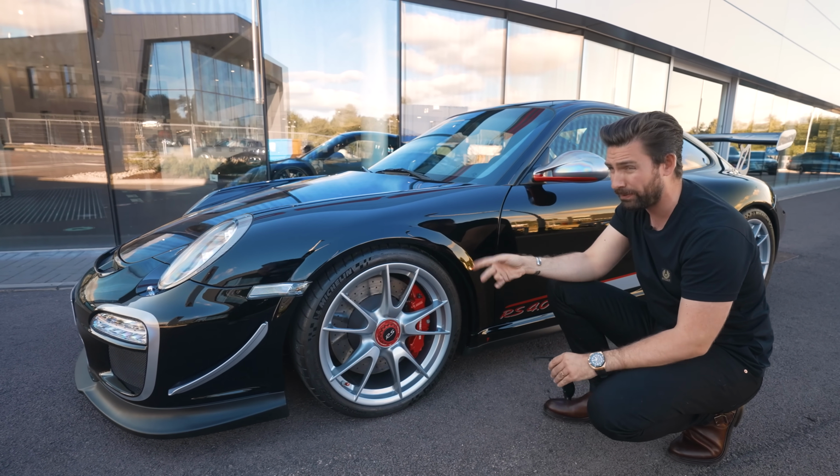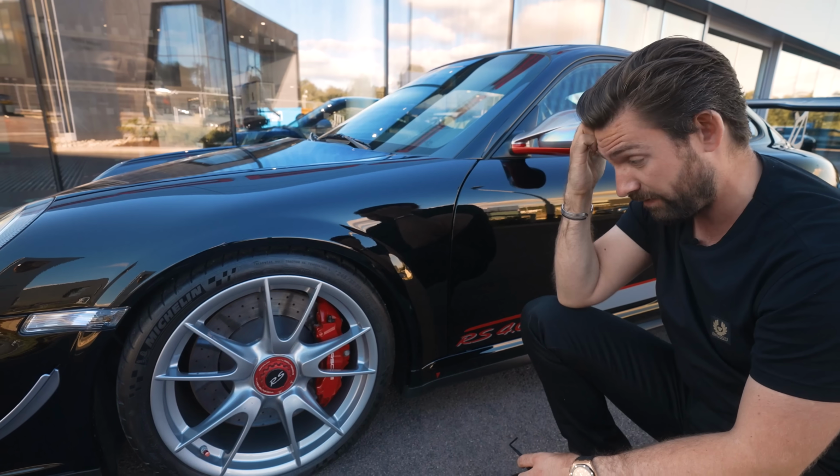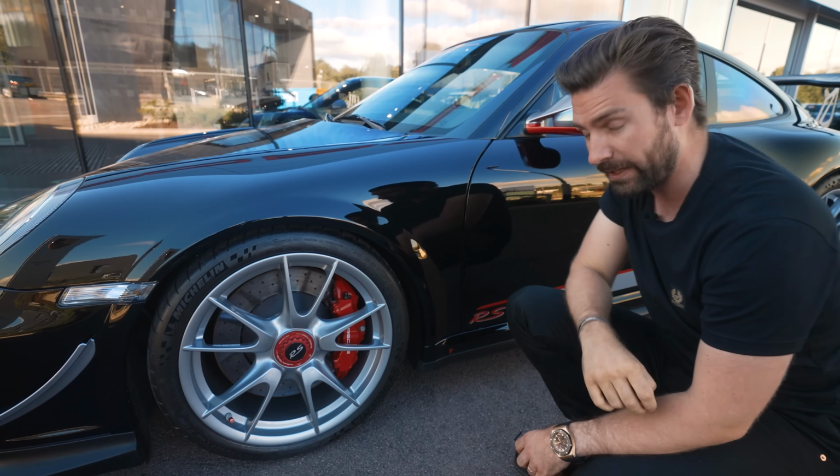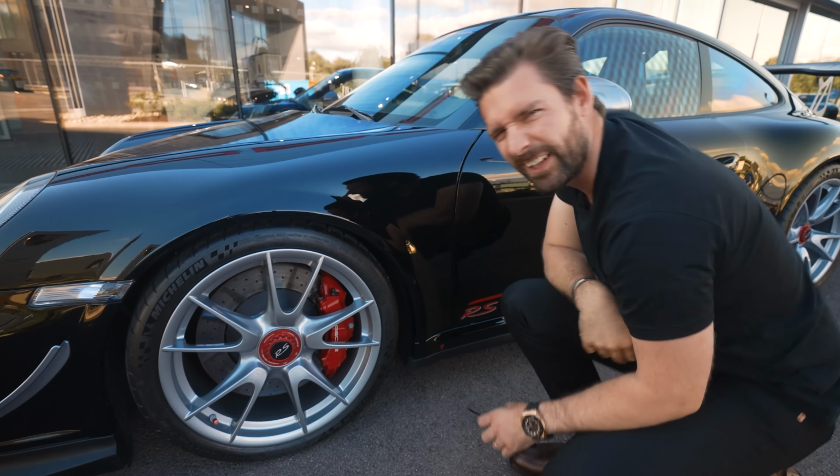Plus, if you want to replace the ceramic discs on a 997 GT3 RS, particularly a 4 litre, it could be 15 grand. So let's just put some pads in the steel stuff.